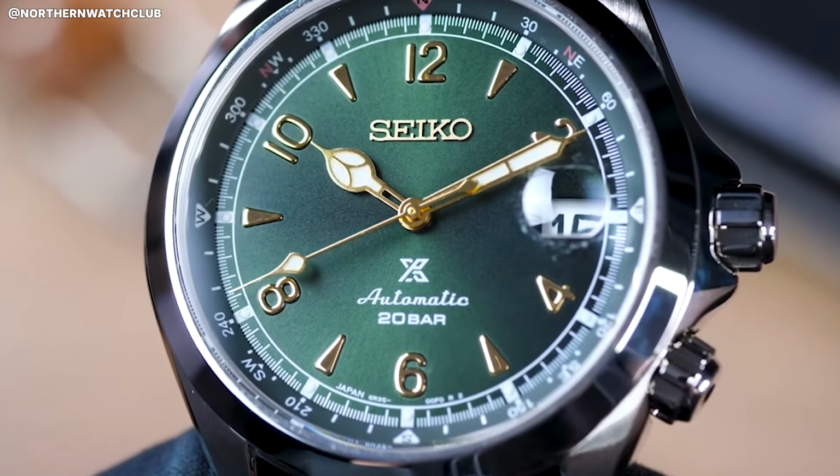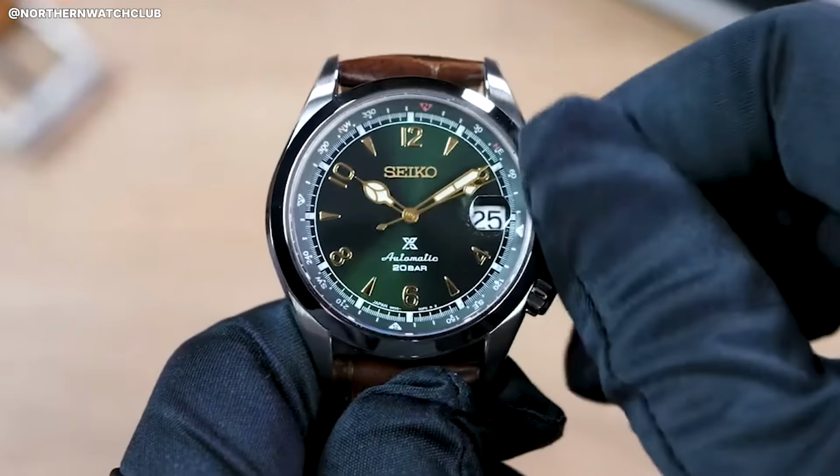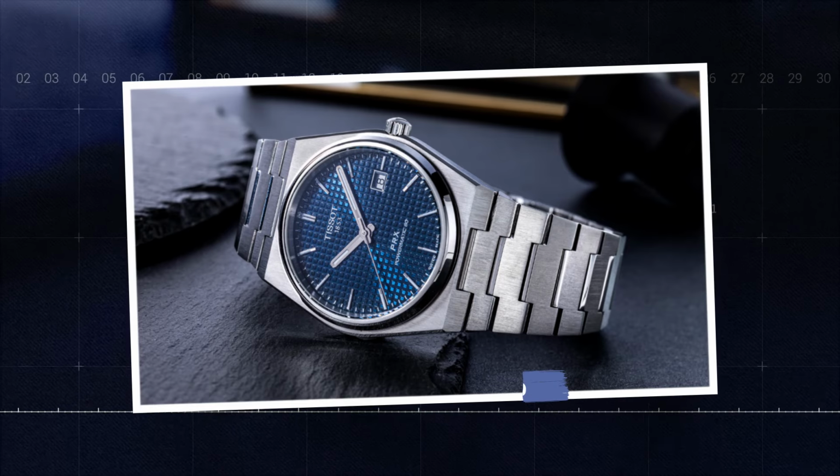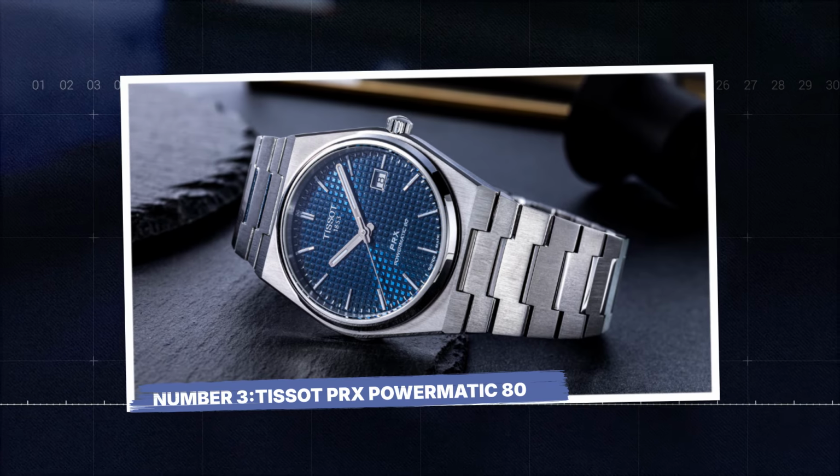If you want your first luxury watch to feel like a modern classic without the high price tag, this next watch is the cheat code. Number 3. Tissot PRX Powermatic 80.